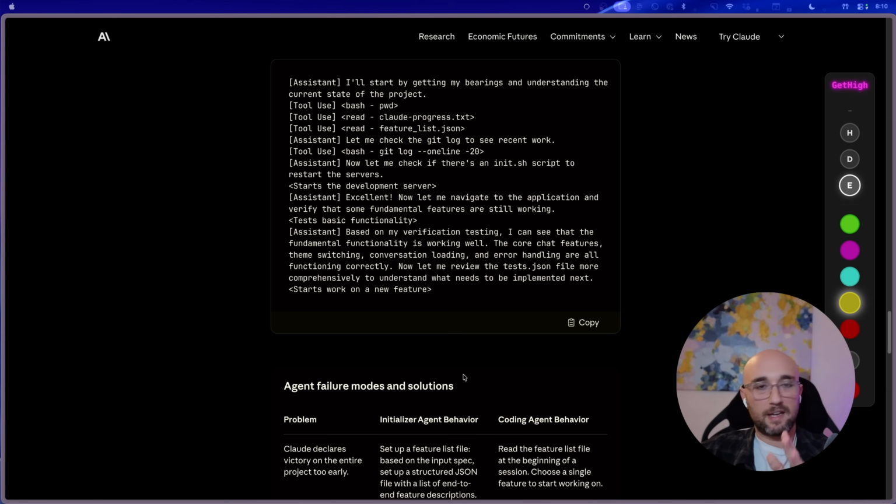Because if the agent jumped feet first into a new task without testing and not understanding that it's already broken and then started building the next feature, it would just make whatever problem it had even worse. So everything that's said here is pretty intuitive. If you've been building things for a while or been working in teams, you know that more or less this is the order of operations that every developer or every team of developers go through when they start working on something. At least that's the best practice.